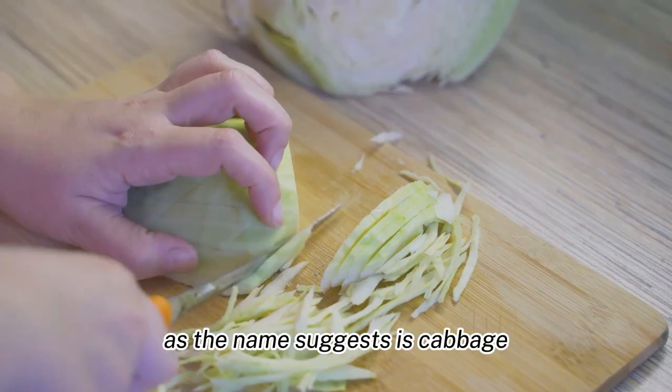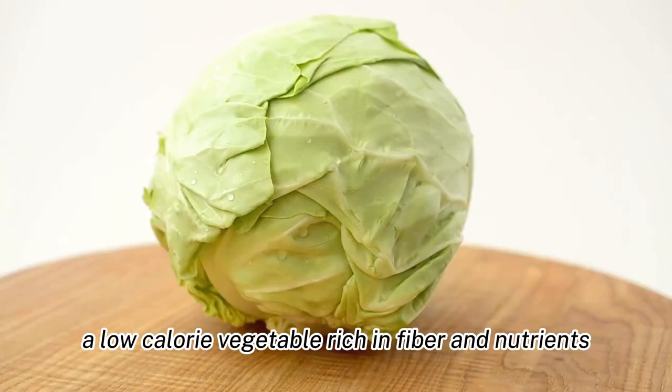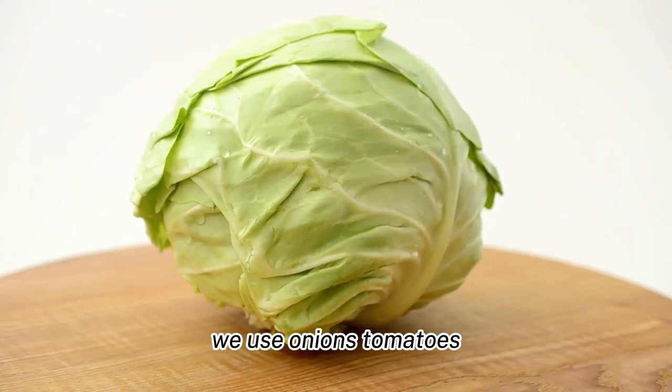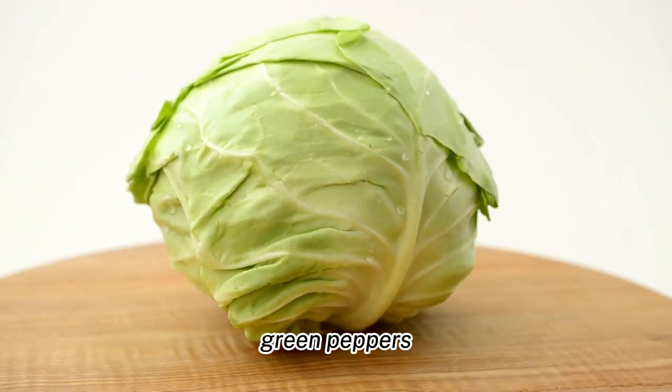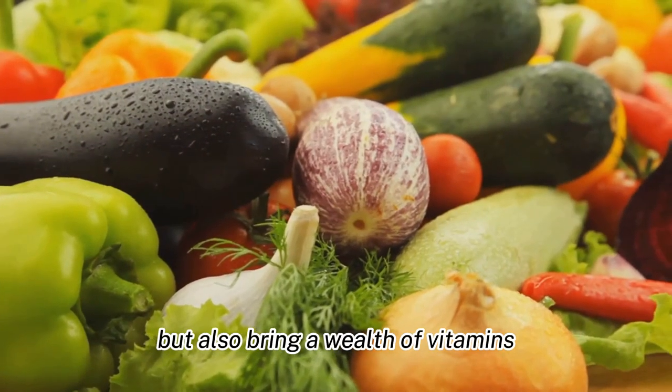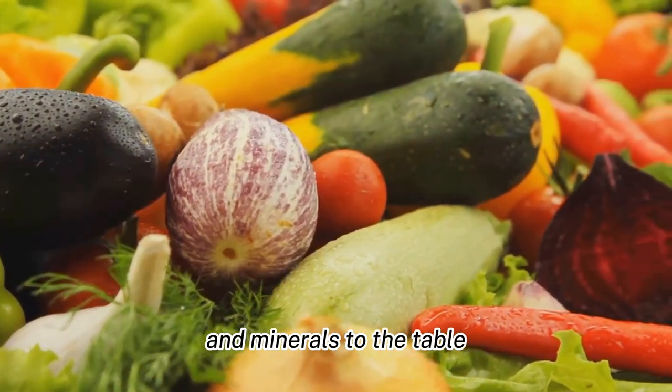The key ingredient, as the name suggests, is cabbage, a low-calorie vegetable rich in fiber and nutrients. Alongside cabbage, we use onions, tomatoes, green peppers, mushrooms, carrots, and celery. These vegetables not only add flavor but also bring a wealth of vitamins and minerals to the table.